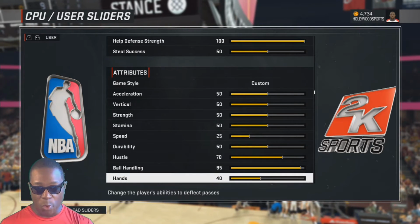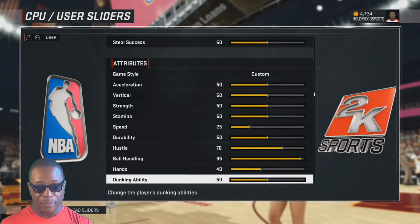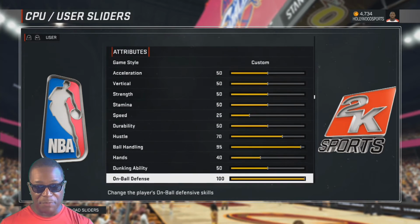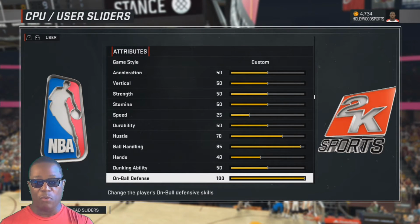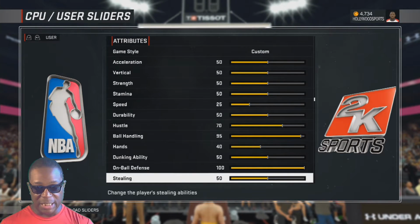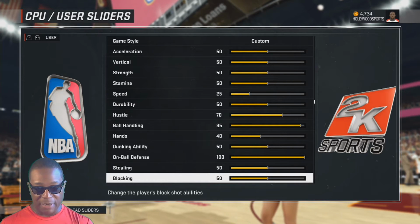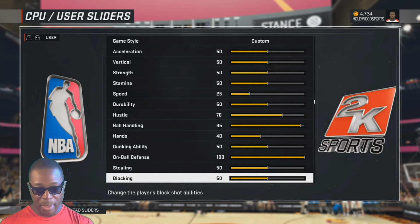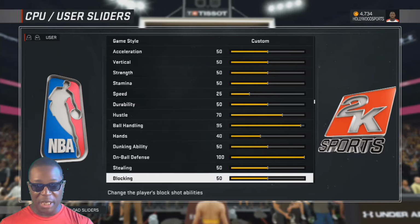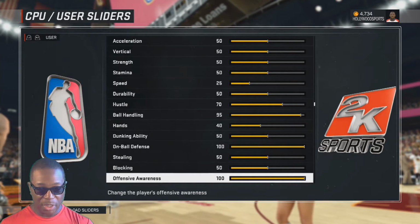Okay, hands 40. And that's got to do with fouls, guys. Fouls. Put the hands at 40. Dunking ability, I put at 50 because their dunking ability is based on their ratings. On ball defense, 100. Stealing, 50. Again, you want their steals to go off their rating. Blocking, 50. Okay, how they block shots is going to be in their numbers, their ratings.